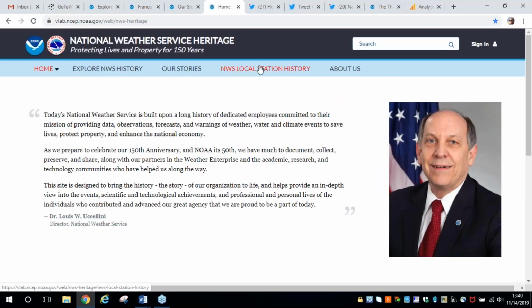So for some people, typing vlab.ncep.noaa.gov/web/nws-heritage, I've done that way too often, is a little difficult. So having the direct link has made it much easier.